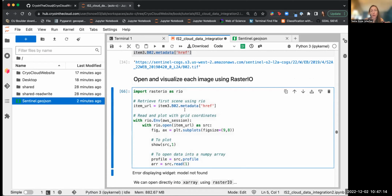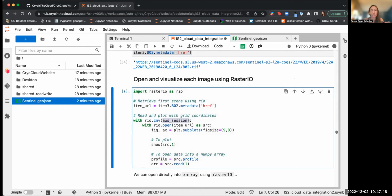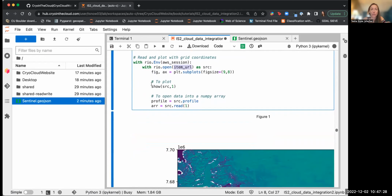And now we're going to open that using the URL. So we're starting that session, using those credentials we created earlier. And then we are putting that item URL in here and using Raster.io to open it. And Raster.io has an intuitive way of opening it.